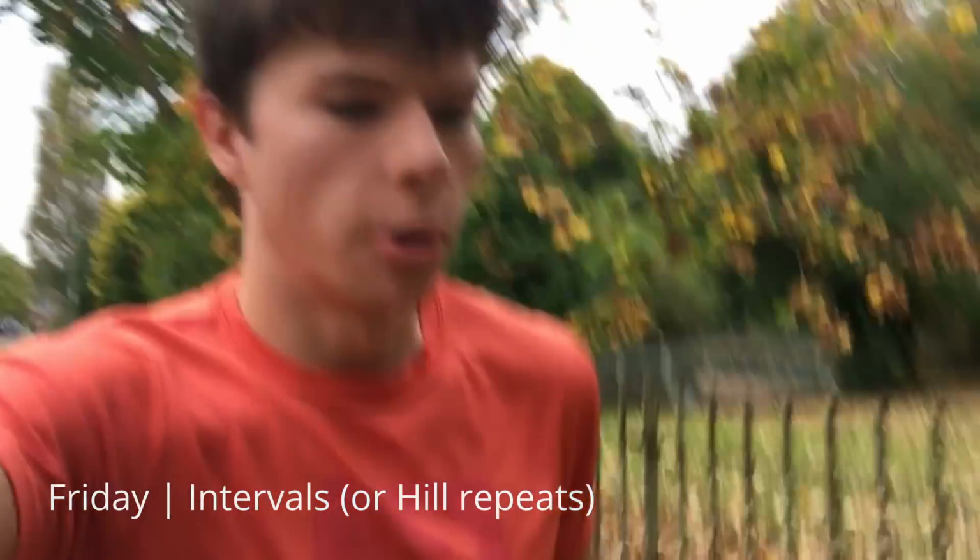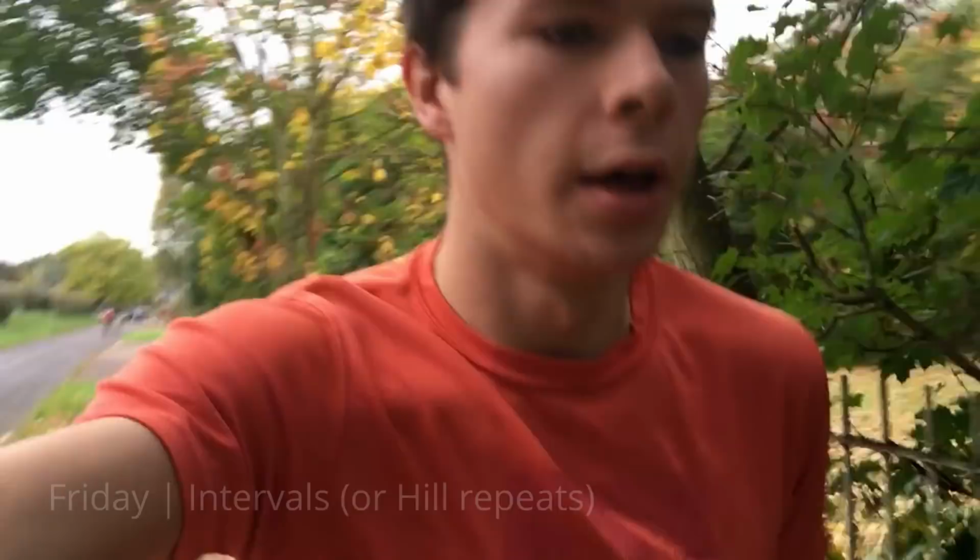So for the next few days I'm in Oxford, which means I've only got flat roads to run on, which as much as I tend to hate, because it's not hills, it does mean I can do really good interval sessions, which I started doing recently. So the plan today is to do 5 minutes all out running, as fast as I can manage, then a minute's rest, and then do that 5 times over.